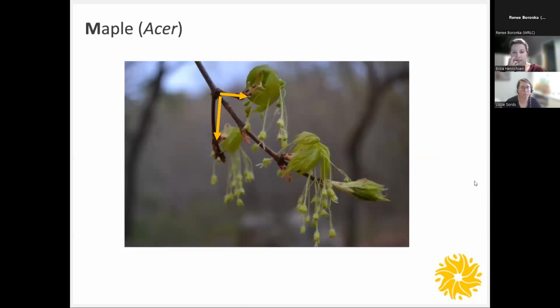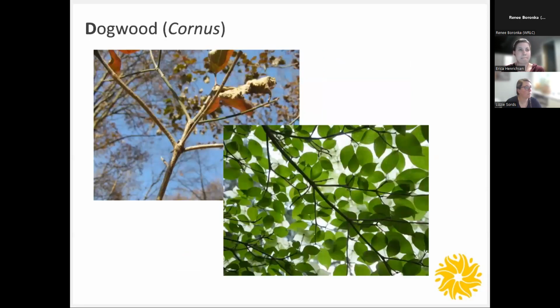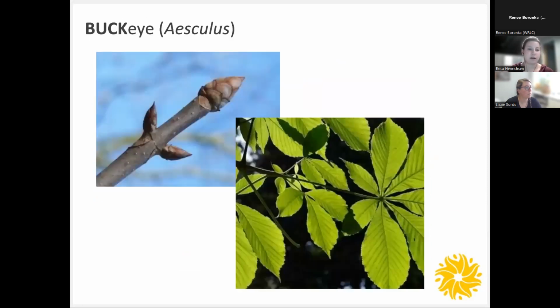And as you can see, the stems are side by side and coming out of the same point. Same with the ash. And then we have the dogwood. And then we have the buckeye, as well as all other horse chestnut species.